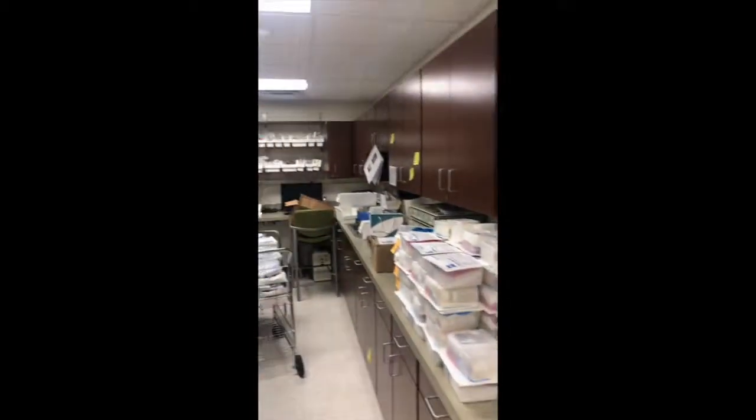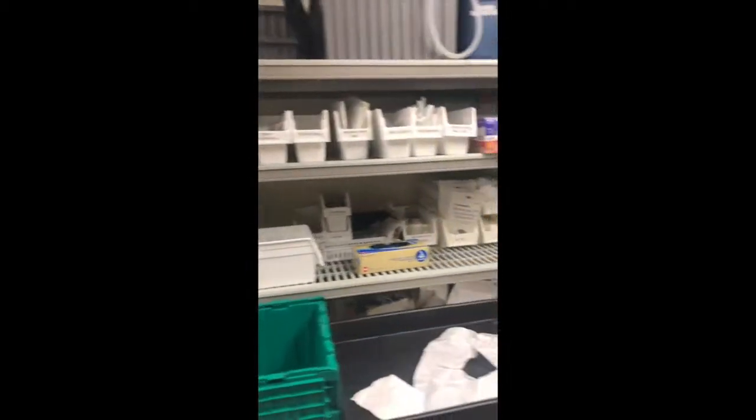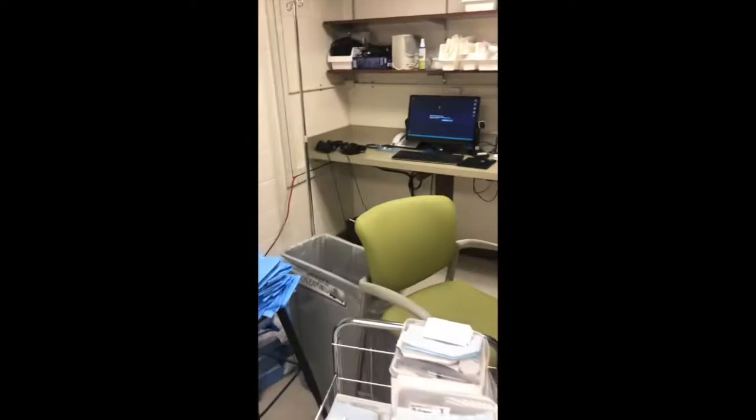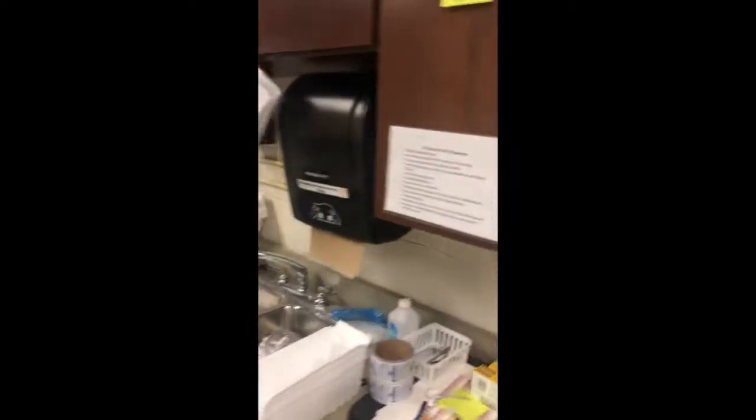And then to the right are some finished kits. To the left are unfinished kits. There's the supplies for those kits. It looks like a lot because it usually is a lot. Usually we get bombarded with kits, but then we teamwork and get those hours in. Listen to some music and just do the kits.